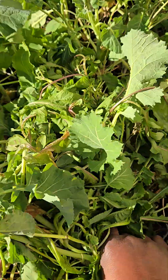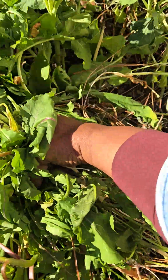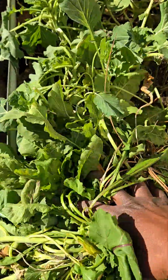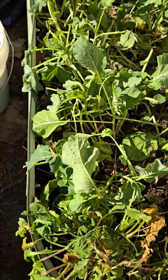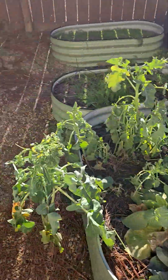I'm going to probably put these in the compost directly because these are super big and they will break down very nicely in the compost. Actually, let's quickly share that.